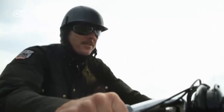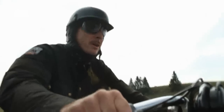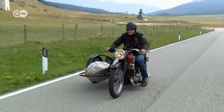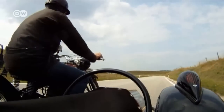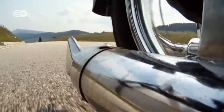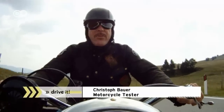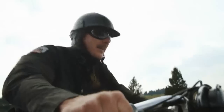Christoph points out that this model is the rarest DKW bike of all. Only 300 of them were built. In 1930, Germany was in the middle of the Great Depression, and few people could afford luxuries like motorcycles. A Supersport 600 cost about the same as a small car, like the Opel P4. Production of the 600 was canceled in 1933 after just 3 years. Christoph says it's a real shame.